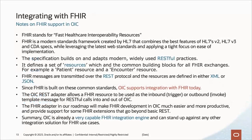Okay, I'm not going to go through this whole slide in detail. You guys can retrieve these slides later and read this yourself. But the overview of this slide is just to set the expectation that FHIR, even though we have not yet built a dedicated FHIR adapter, OIC is very, very capable of doing FHIR integration today.